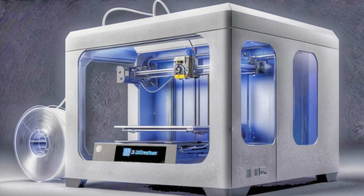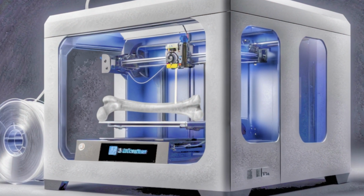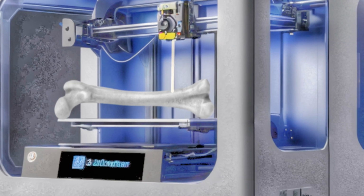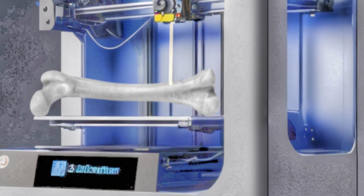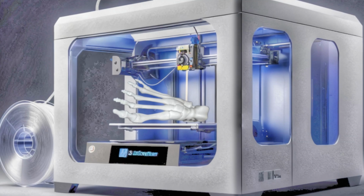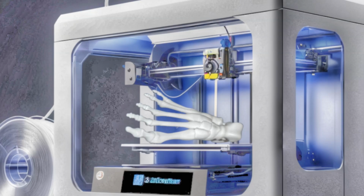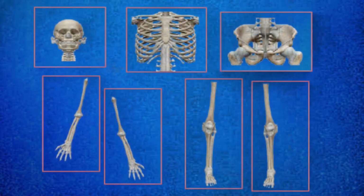The technology of 3D printed bones represents a groundbreaking advancement in medical science, offering a new way to treat bone-related injuries and diseases. This innovative approach allows for the creation of custom-made bone implants and prosthetics that perfectly match a patient's unique anatomy. Using advanced 3D printing techniques, medical professionals can now design and produce complex bone structures from biocompatible materials, including specialized polymers and ceramics, to replace damaged or missing bones.